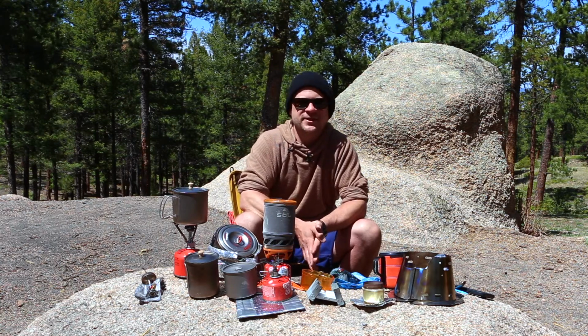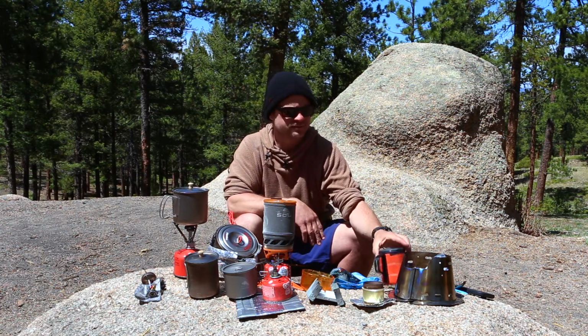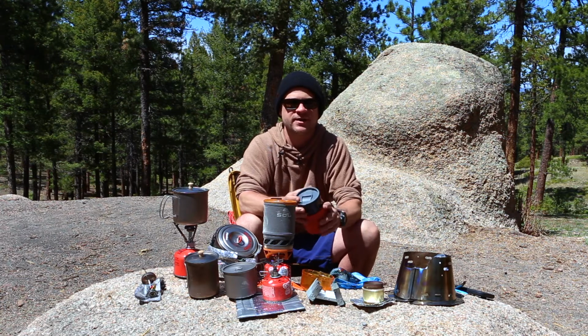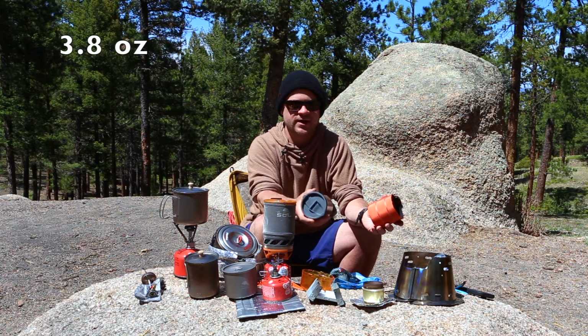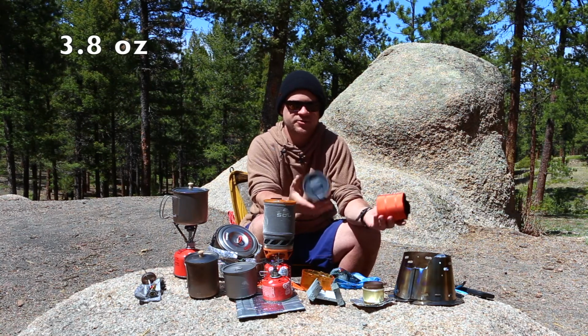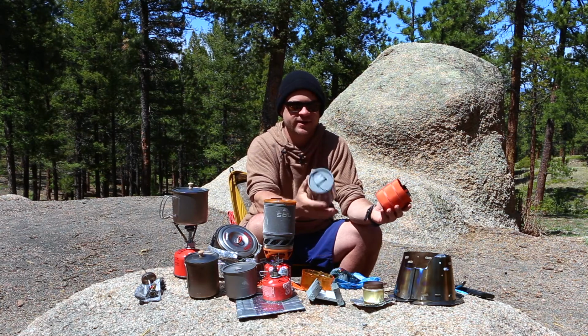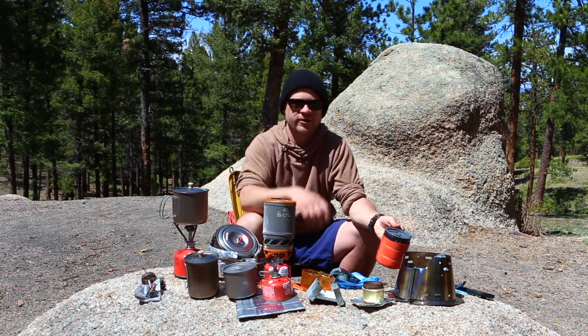And now we're going to go into an option where you don't cook, cold soaking. So for cold soaking, you can use just a Talenti gelato jar, a peanut butter jar. I just have this GSI mug that has a little cup on the outside that could be used for cold soaking. So that's my demonstrative product right there. But other than that, cold soaking is just simple. You just pour the water in it, you let it soak.